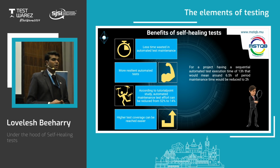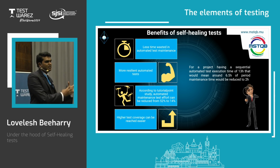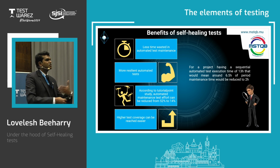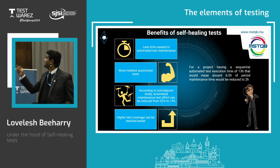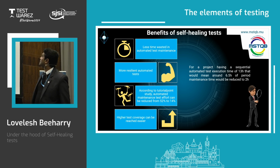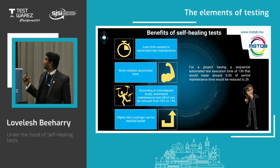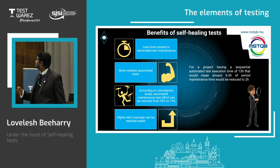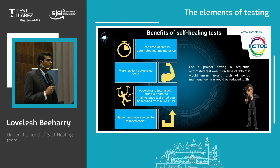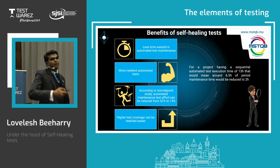So in our framework or test suite, we still have tests with outdated locators, but we rely on the self-healing framework to just correct them on the go. Here are some figures from my project. For a project having a sequential automated test execution time of 13 hours, around 6.5 hours of that period is invested in test maintenance. With a self-healing framework, we are able to reduce that to 2 hours. So then 4 to 4.5 hours is injected into writing new test cases.